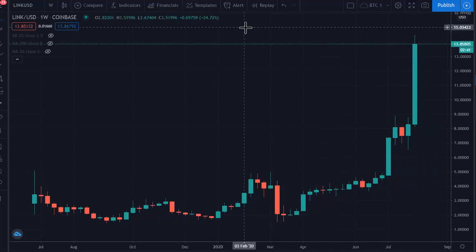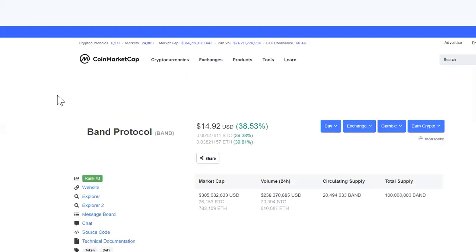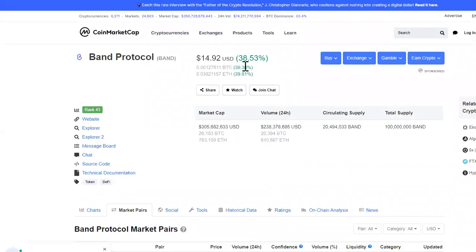Now, something that's competing with that is this thing called Band, as I mentioned before. And let's actually reload this. Okay, so it was at 15, but now it's back down to 14.92. I mean, Band is being launched on Coinbase Pro, Crypto.com, Huobi.com, I'm not sure if I'm saying this right, and I'm sure there's more that I've missed.